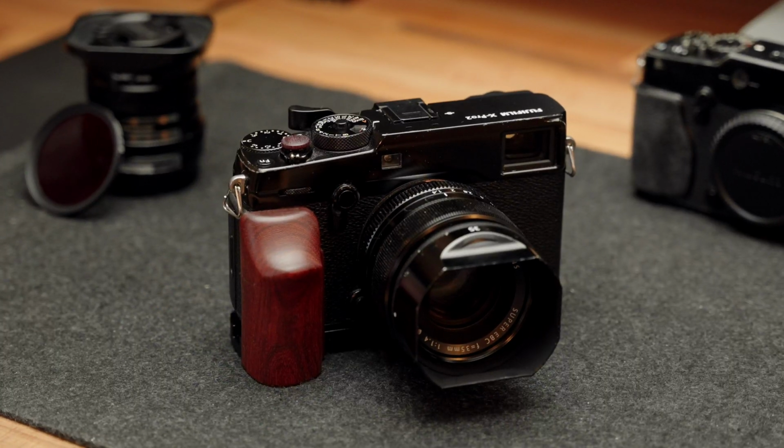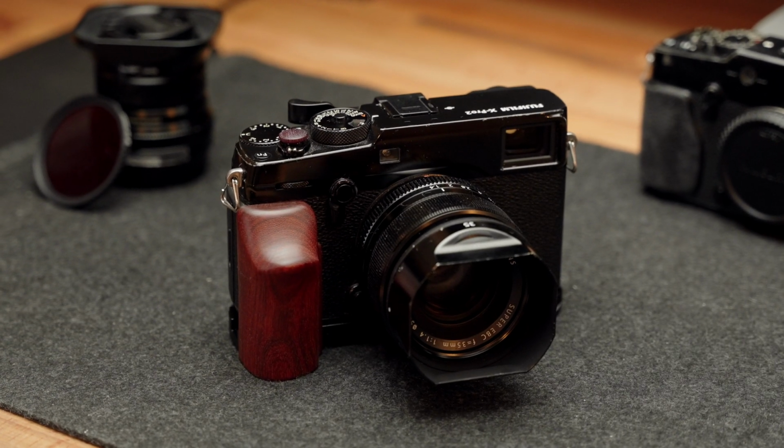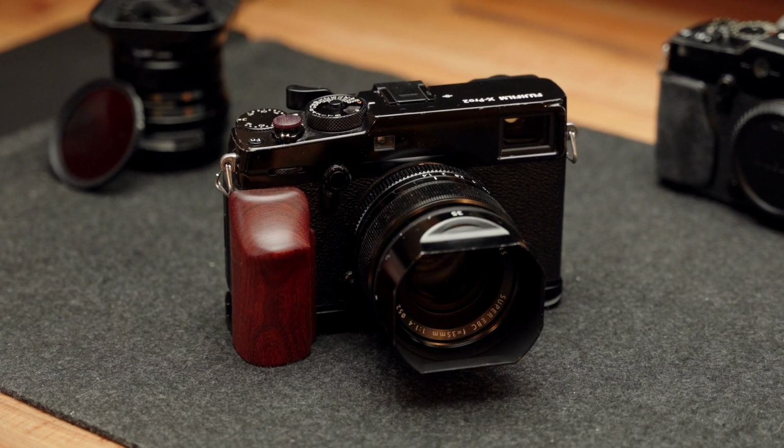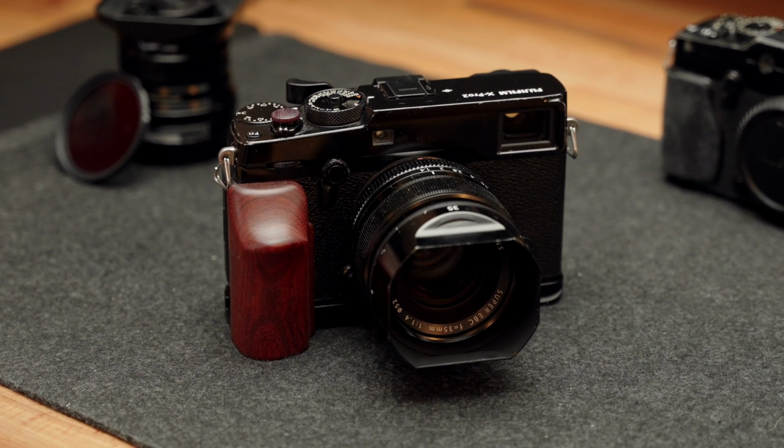This isn't a comparison video between the X-Pro 2 and X-Pro 3, but if I'm being honest, if you can find an X-Pro 2 for a really good price, like I got mine for around 750, I think 780 bucks, get the X-Pro 2. Don't spend anywhere near retail for the X-Pro 3 because the differences are negligible in my opinion, and I think the X-Pro 2 is just better build quality and a better camera for the money.